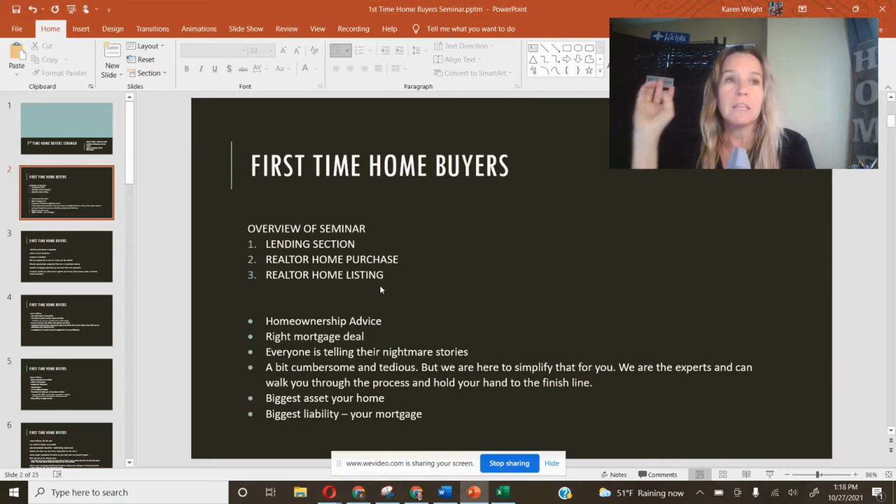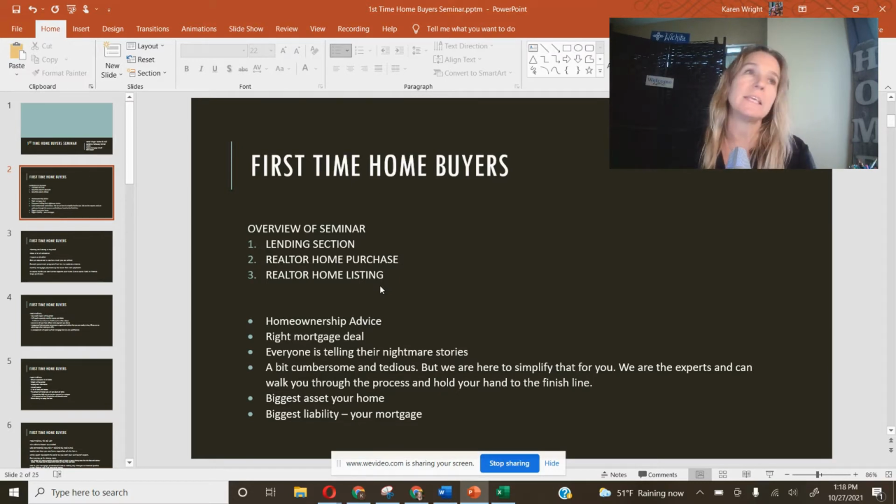And then for the last two sections, we'll go over the home purchase and the listing, what it takes to list and sell your house. Basically, we're going to go through a lot of home ownership advice in this seminar. It's more geared toward first-time home buyers, but anybody can get a few different nuggets out of it.